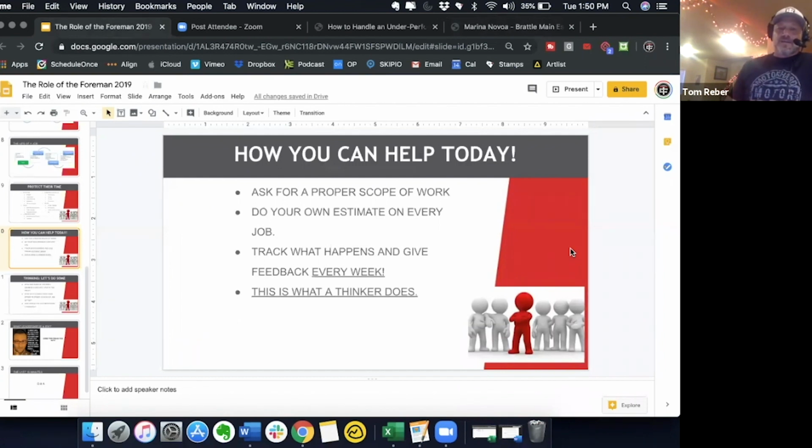So the other part here, if you're a foreman, do your own estimate on every job. Your owner hands you that scope of work and it was for 100 hours worth of man hours. Do your own estimate. When you do your pre-job visit, walk through and go, okay, it's this and this and this. If you don't think you're going to be able to hit the job hour budget, you should let your estimator or owner know before you start the job. Some of you are like, well, I don't know until we get into the job. No, that's just laziness, okay?